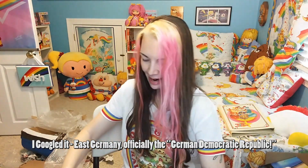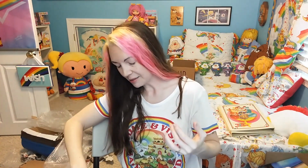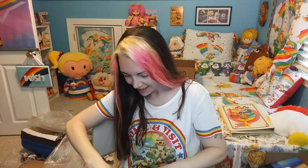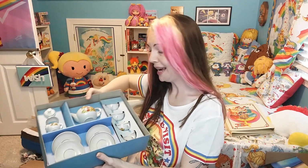Okay, so here's some more bubble wrap. This is packaged so well. I'm gonna put the bubble wrap right back on it after I show y'all, because I want to keep it this perfect. Oh my gosh, it really is the whole set! This is everything. And it's all in the little, like, I'm going to very carefully hold this up, just slightly angled, because I don't want anything to go flying. I think you can see, yeah. Every little thing is in its respective holder. This is amazing.